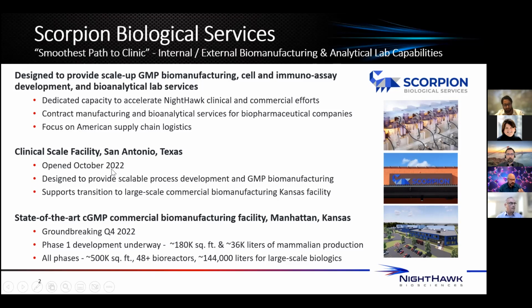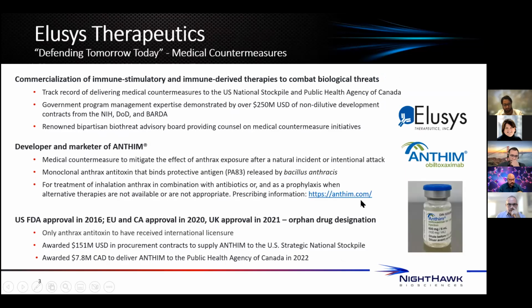So we had just opened this facility in San Antonio. It's brand new. It just opened the doors the 21st of October. And we have a very large manufacturing facility that is opening up in Manhattan, Kansas. So if you have questions about this or any of these facilities, we can answer them later with Ryan Kane, because there's a lot of political support here because we're actually meeting the needs of the US government. So Ryan Kane, you want to handle Elucis Therapeutics?